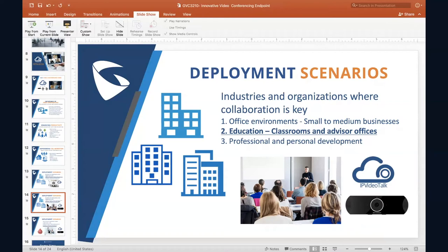We have education environments. So classroom and advisor offices are examples. Whether it's someone doing a training or even something like hosting or joining a music lesson or providing a private tutoring, our GVC3210 enables better student engagement. You can record and stream classes and lectures. You can even combine classes for group learning and other special projects.